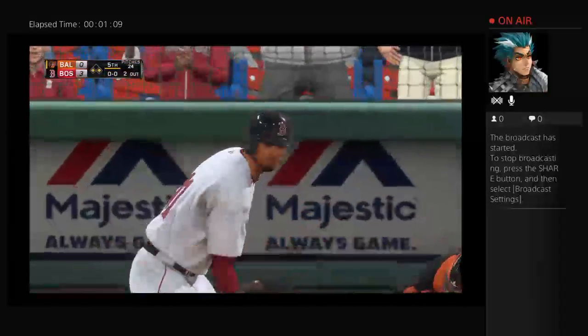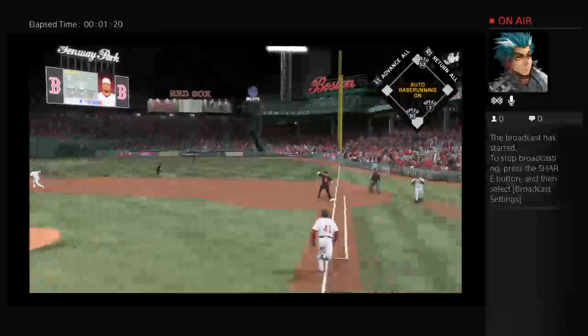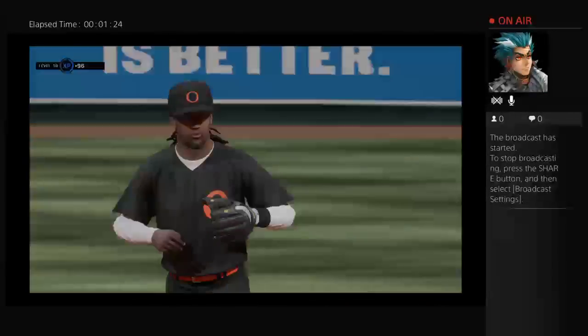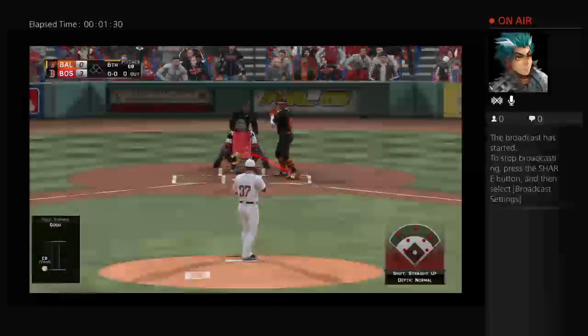Victor Martinez digs in, and we'll see what he can do here. Looking to make that trip home. This is a big two-out AB right here, guys. And the throw to first will be in time, so the Red Sox come up empty. Boston strands a couple, but they're on top by a count of 3-0.